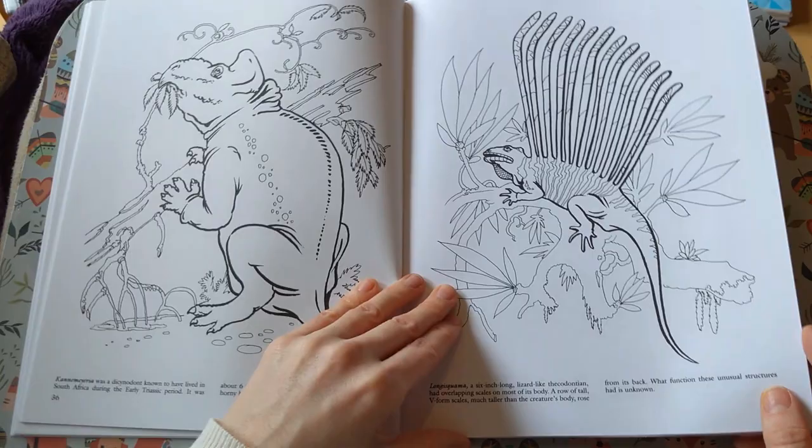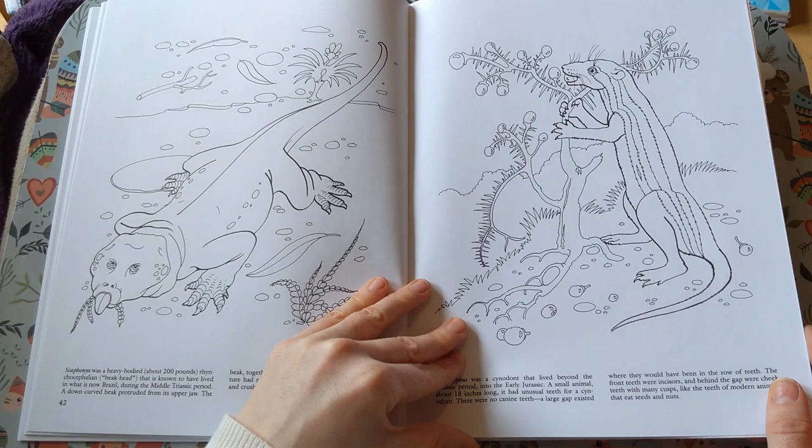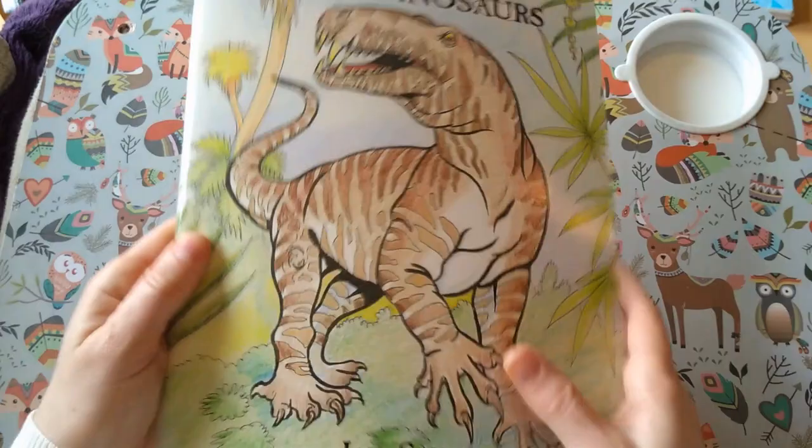So there were a lot of these things called mammal-like reptiles, and when you look at the picture you think it's a mammal, but they weren't mammals, they were reptiles. So there you go, so that's before the dinosaurs.